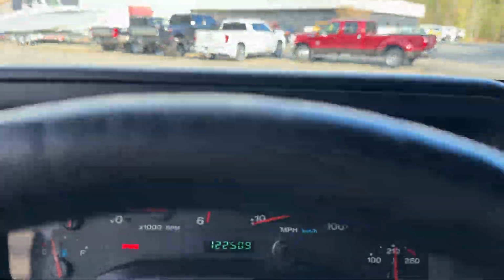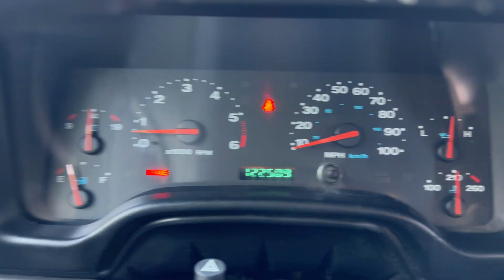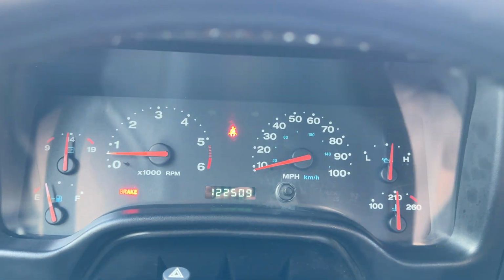Go ahead and take it around the block real quick for you guys. 122,509 on the miles.